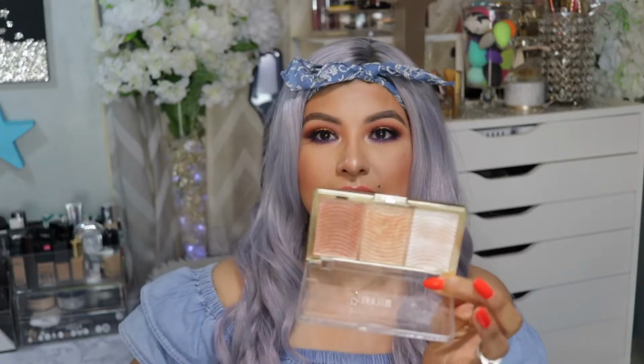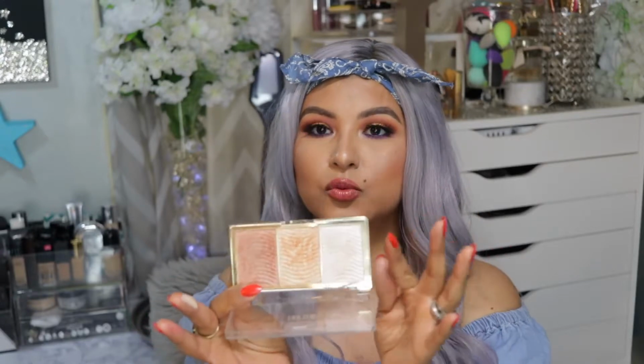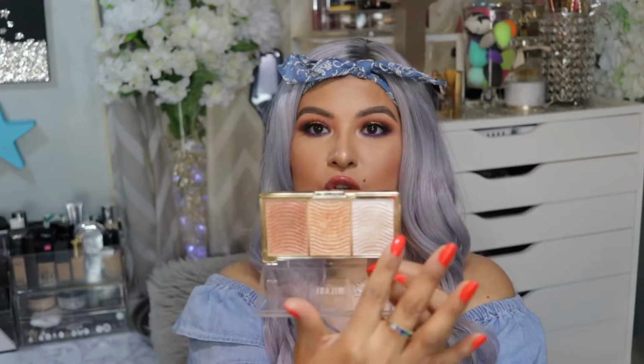But this palette, the Milani palette, I have to say is a very good palette. I would definitely recommend that you go and get yourself this palette. It is so good. Now, some of these colors I wouldn't be able to wear as highlighting, at least this one. These two I could definitely get away with wearing, but the way I like to use it is to mix all three, because this one is pearl, this one's intense. For my tan skin, it's really light, so I mix all three because they give me the best combo, but it's really, really good.